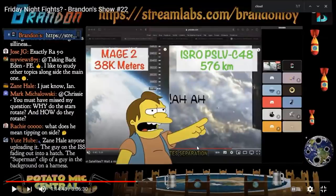But anyway, on the right, this is the ISRO C-48 satellite release footage. And this is 576 kilometers, so 576,000 meters, like over one magnitude higher, supposedly. Much, much higher, 540,000 kilometers higher. And you see so much more detail in these clouds on the right. It's even more apparent when you watch the video that you're looking at clouds from not that far away.